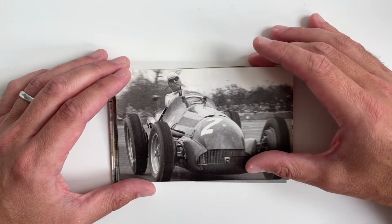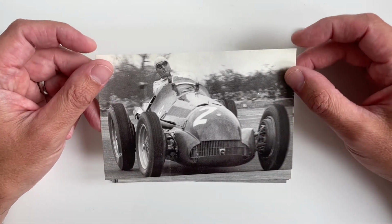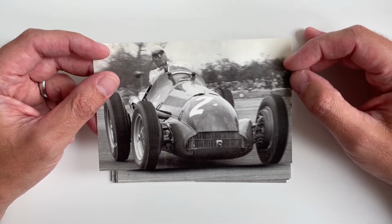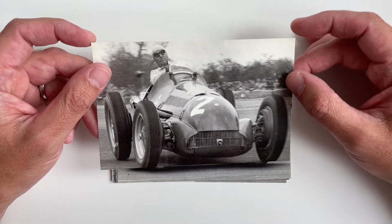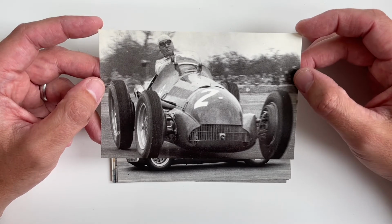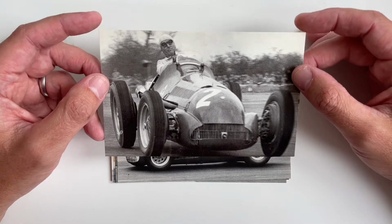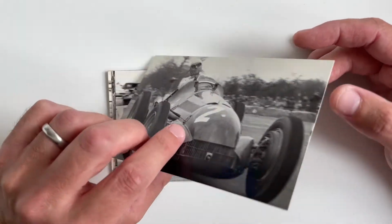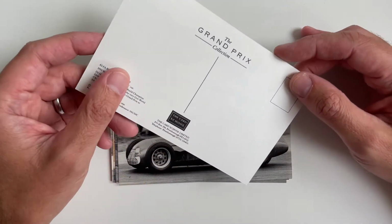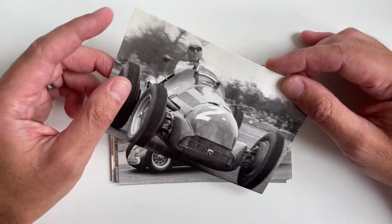Showcasing Formula One, in particular looking at my collection of Formula One postcards that I've had more than 30 years.